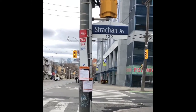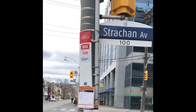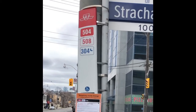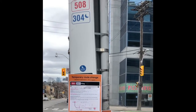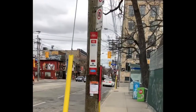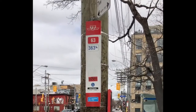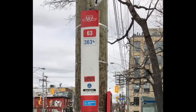At this stop is the 504 streetcar, 508, which has limited service, and the blue night route, 304. This stop is for the 63 regular route and the 363 nighttime route.